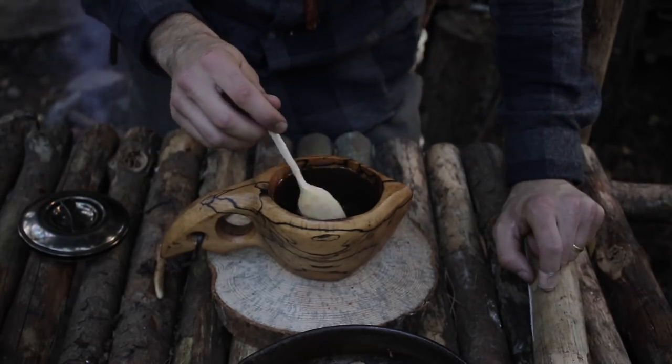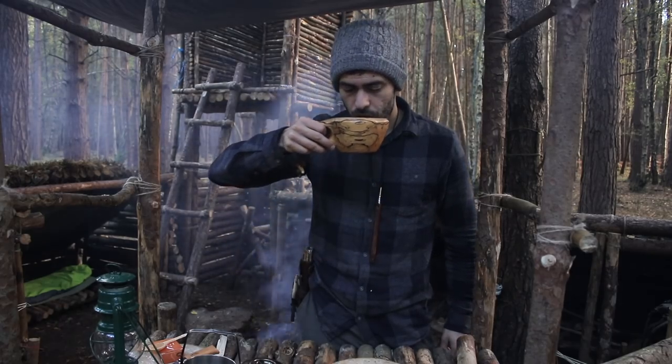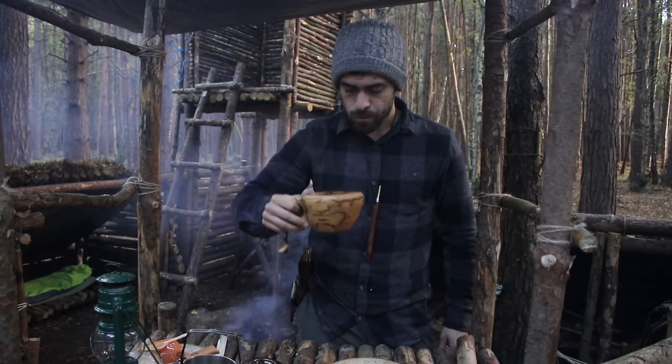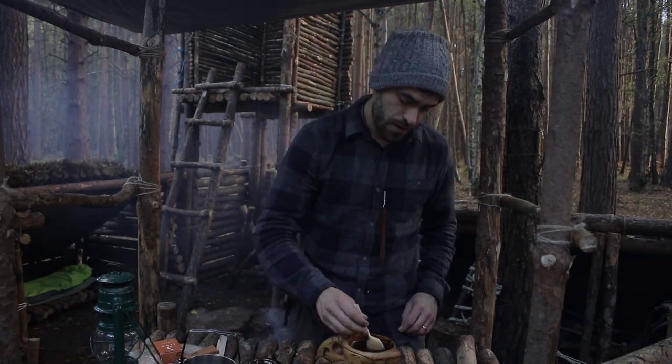Coffee out of a spoon, lovely. Woodsman's Gold. Tastes so much better in a Kelly Kettle as well.